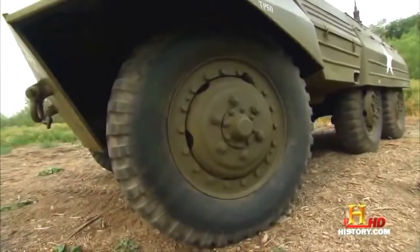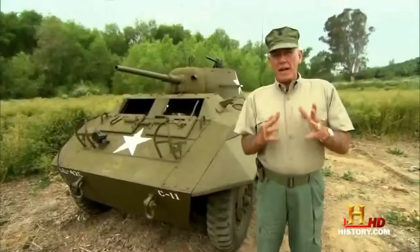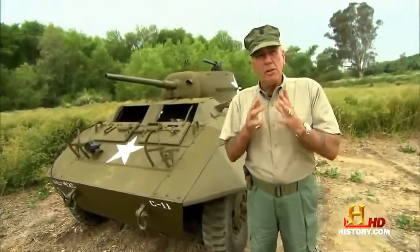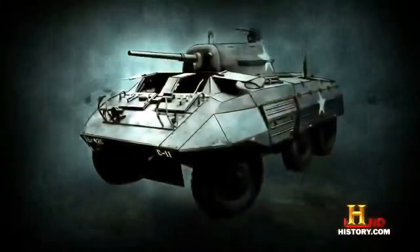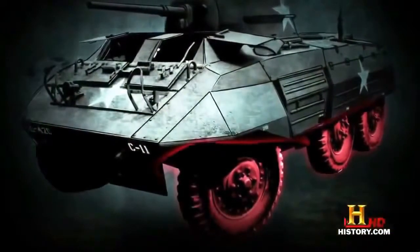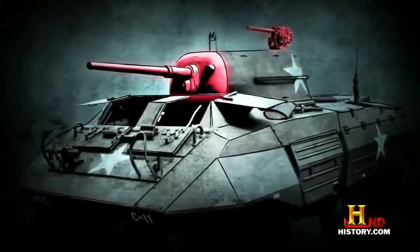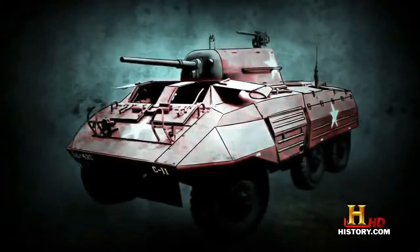The American M8 was introduced to World War II in 1943. Its main job was reconnaissance. It would cruise ahead of the division, look for signs of the enemy, then radio that intel back to the command. It had to be light and fast, and that's why the Brits called it the Greyhound. And its 6-wheel design gave it that speed. It also packed machine guns and hard-hitting cannons. Plus, its armor could repel most small arms fire.